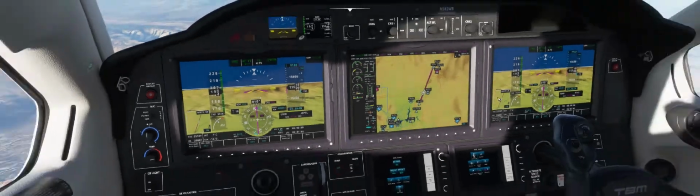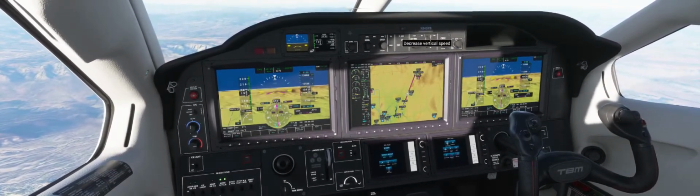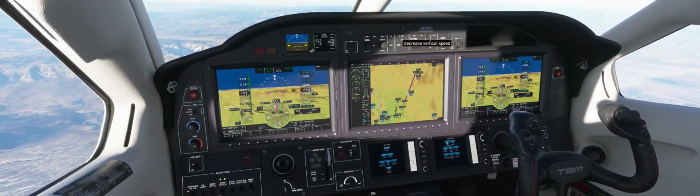Whiskey Bravo, please expedite your descent to 9,100 feet. So they're hurrying us down to 9,100 feet, even though we don't need to be hurried down there. Yesterday they didn't descend me fast enough. Now they're trying to descend me too much. That's funny.